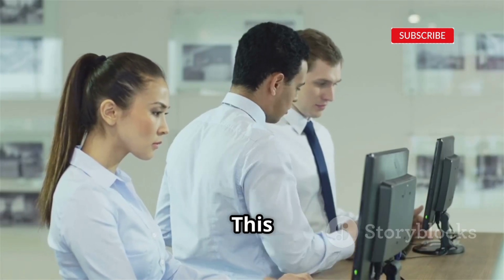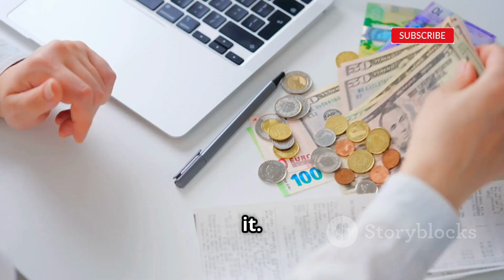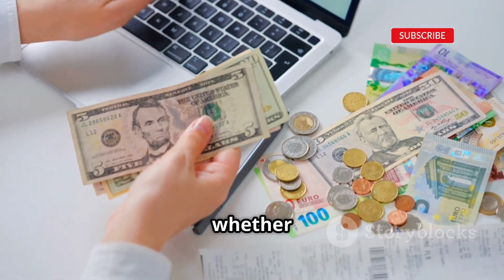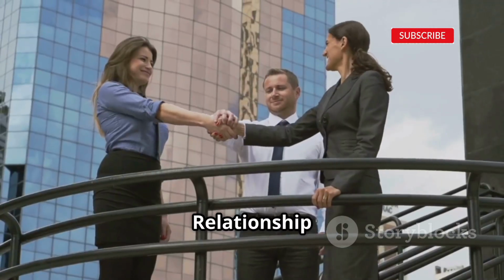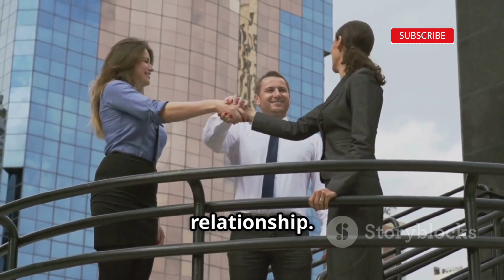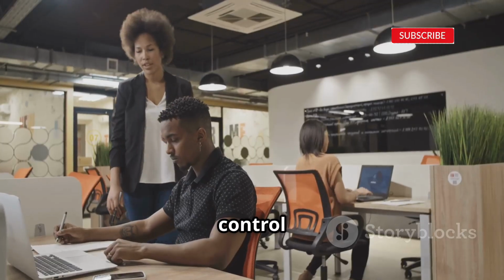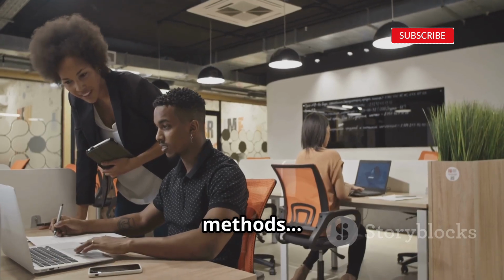Behavioral control. This refers to the extent to which the company controls what the worker does and how they do it. Financial control. This looks at who controls the financial aspects of the job, such as how the worker is paid, whether expenses are reimbursed, and who provides the tools and supplies. And the relationship of the parties. This examines how the worker and the company perceive their relationship. Is it intended to be ongoing, or is it project-based? Are benefits provided?